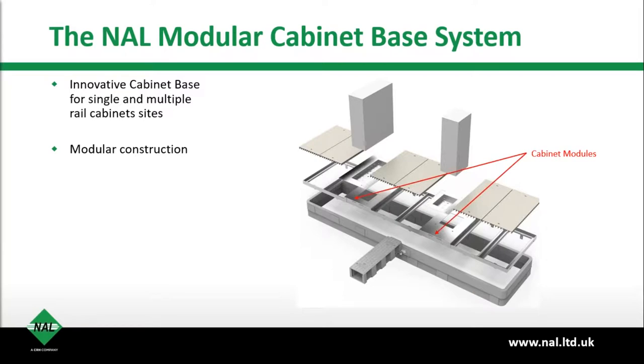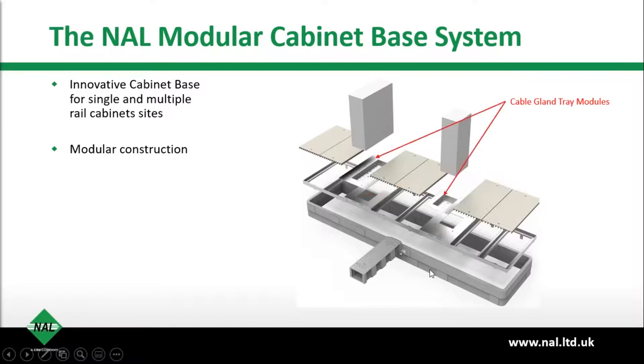Cabinet modules, which you can't see too clearly there, but I will show you them in more detail, are the parts that the cabinet will sit on, and then this will in turn be fixed to the chamber underneath as well. And we have the gland tray modules, which will allow safe passage of cables through, but also when we look at the vermin reduction, they're made of aluminium as well, and the grommets and glands that we supply are configured in such a way that they don't get bitten through, so that it does provide a physical barrier as well.